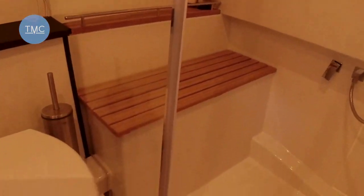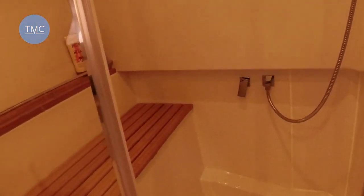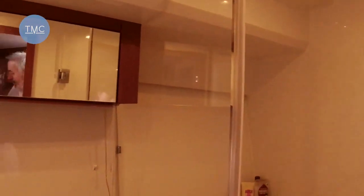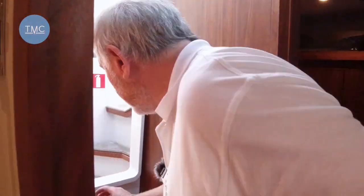But then look at the shower unit. Now this is a proper walk-in shower. So you've got a glass door, you've got a lovely seat in there, and then you've got your shower controls and your shower. So while it's only got one bathroom, it's a pretty big one and really nicely appointed, and plenty of room to enjoy being in there. Right, let's go back up top. So that is the accommodation, and that's the interior of this very, very amazing boat.